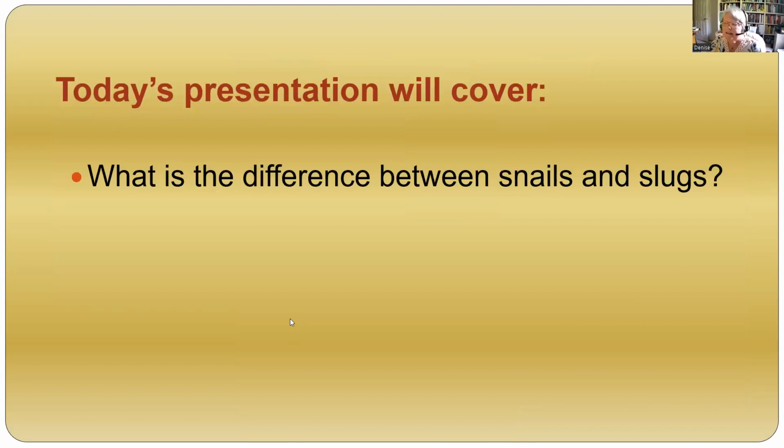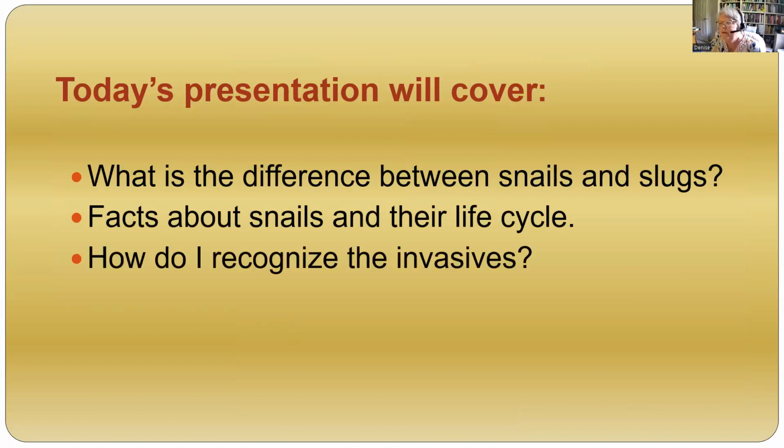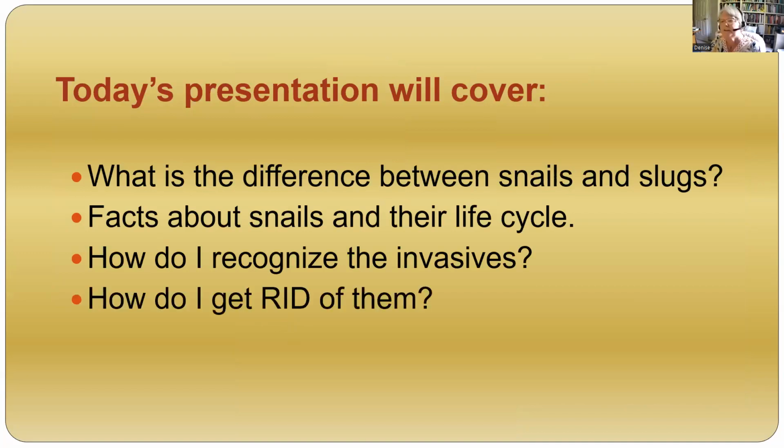Okay, so I'm going to talk about the difference between snails and slugs. A lot of people don't understand why one has a shell and why one doesn't. We're going to talk about facts about snails and their life cycle, so you get a better idea how to control them. And then, how do I recognize invasives? And yes, there are invasives. And the biggest question I always get is, how do I get rid of them? But you may not want to get rid of all of them. So we'll talk about which ones you can get rid of and which ones you really shouldn't.